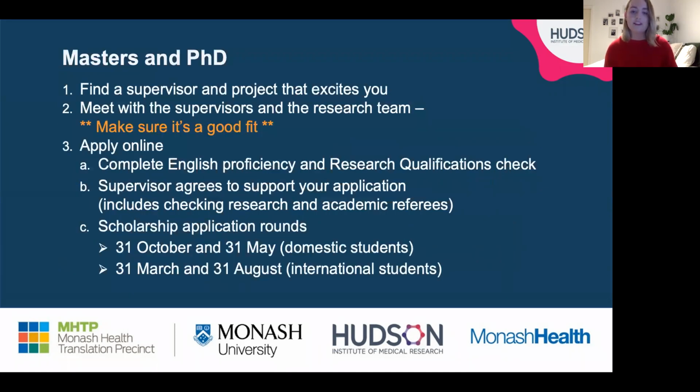Now, for Masters and PhD students, it's also really important to find a supervisor and a project that excites you. You need to remember that you are going to be spending years of your life focusing on this topic and surrounded by this team. So make sure that you meet the members and get to know your supervisor. And importantly, ensure that the project excites you and it's a good fit for you. Now, the application process is online and it's quite a long procedure, so don't leave it to the last minute. It takes you through multiple steps, checking your qualifications, and then your supervisor will agree to support the application. You can also apply for a scholarship whilst you're filling in the application.